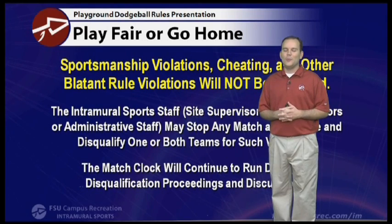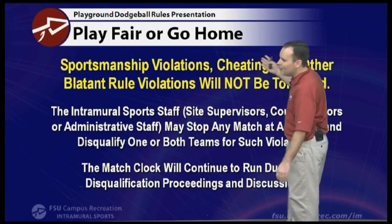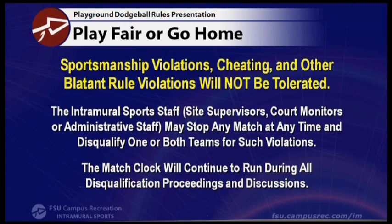Perhaps this is the only sport with this rule. It's called the play fair or go home rule. Sportsmanship violations, cheating, and other blatant rule violations are just not tolerated. Our staff, our court monitors, our game officials, administrative staff, we're watching those games. We want to make sure that they're fair and fun.